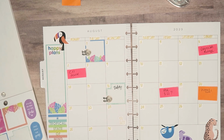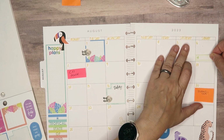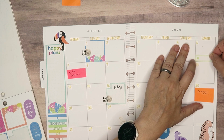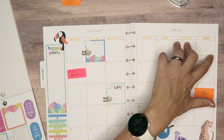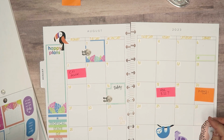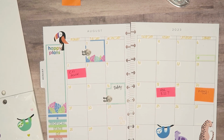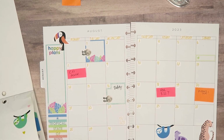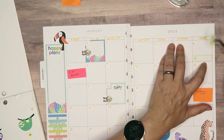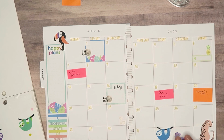Here. Got a green. It's not really the same green, but we're gonna go with it. I'm gonna put that in there. I might put something on there, but I've run out of people, characters. Oh, I've got a pineapple. Let's put a pineapple on there. That's how I'm feeling right now. Let's just put a pineapple on there.